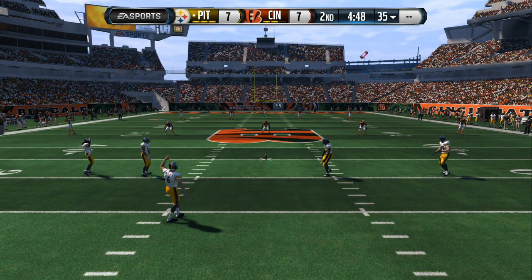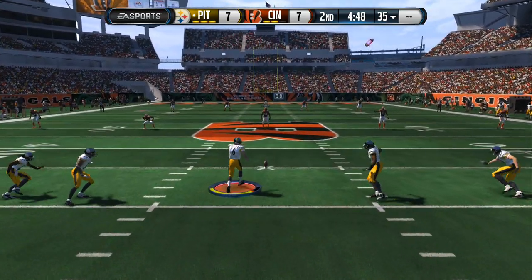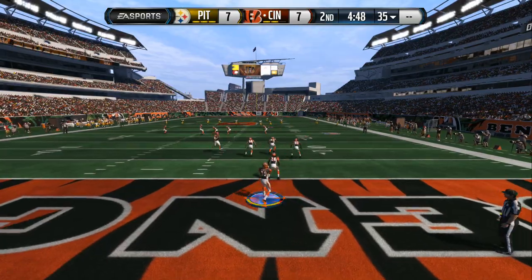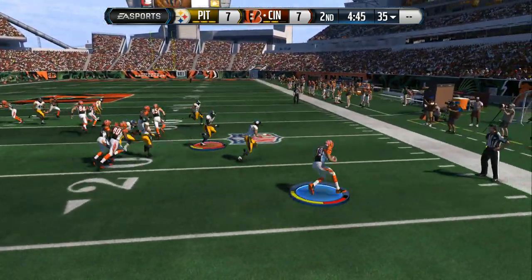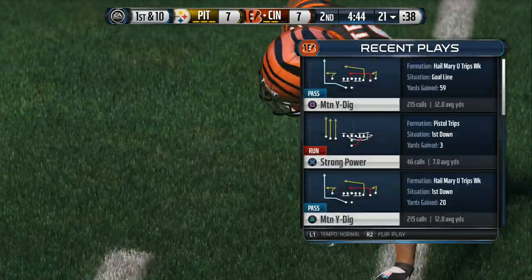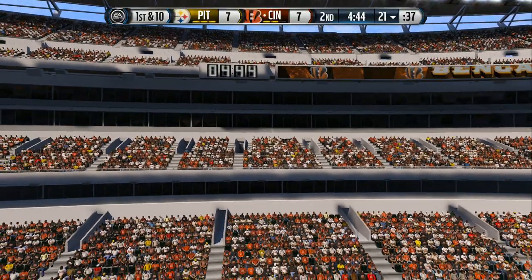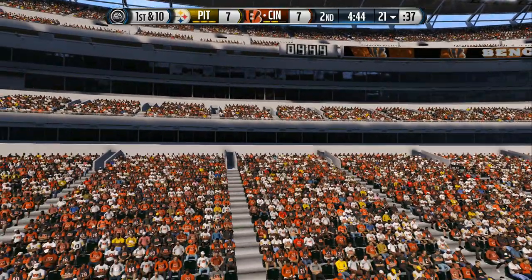Sean Sweezum readying his team for the kickoff. Tate's going to test the coverage this time. And he's out across the 20 and tackled at the 21. First down here.